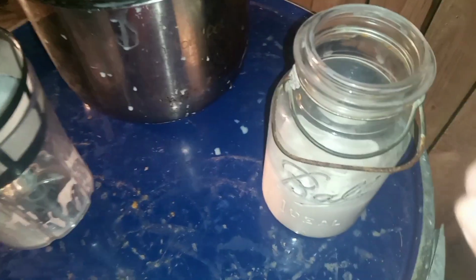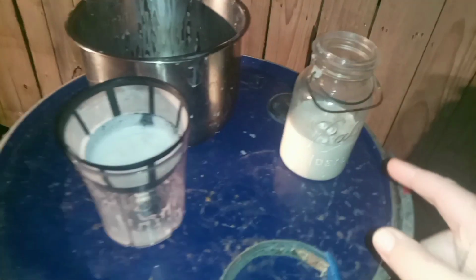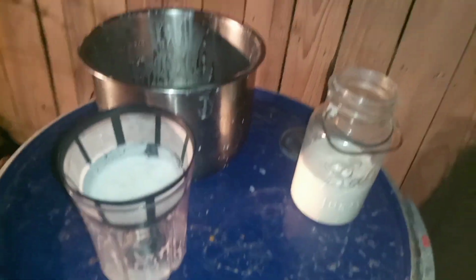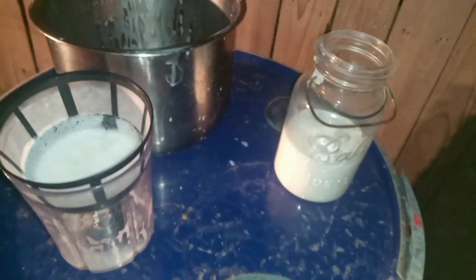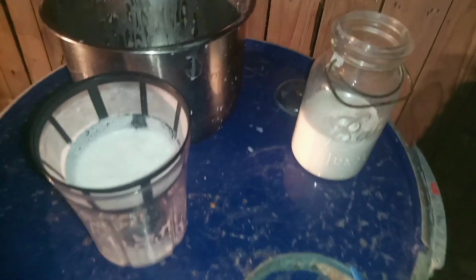But the babies are actually ready to eat, so once I get in the house, this will go straight into a bottle because it'll still be a little bit warm. It won't be as cold as being in that fridge, but it is like 40 something degrees out here, so it's not gonna be as warm as it could be, but they don't have to have really warm milk.